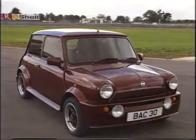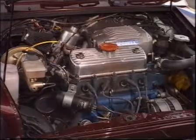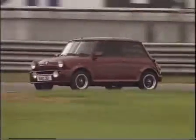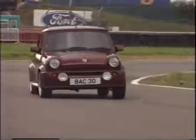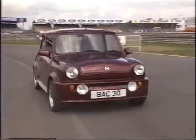British Racing Automobiles have developed this supercharged 1300cc limited edition. It has a sumptuous hide interior, and performance is comparable with the ERA Mini. But with the dubious body kit and a horrendous price tag of £30,000, this one's surely destined for export.